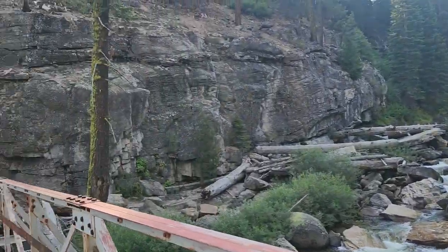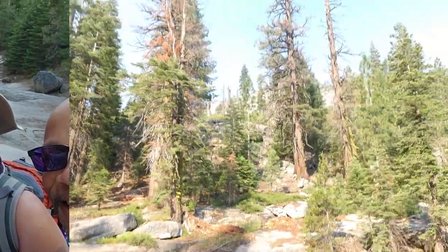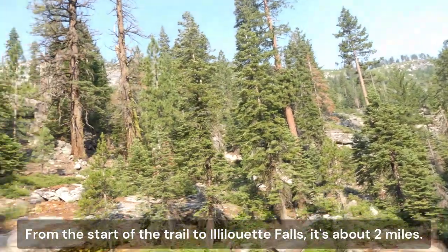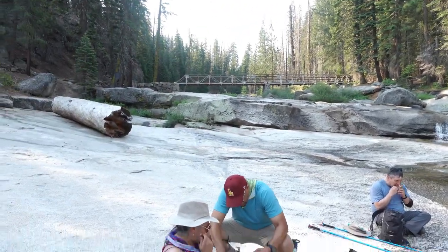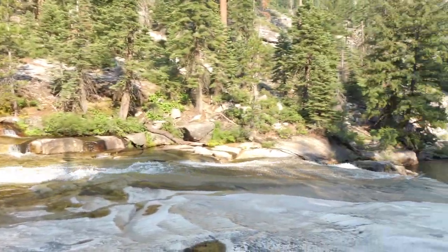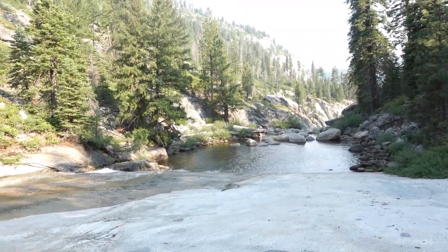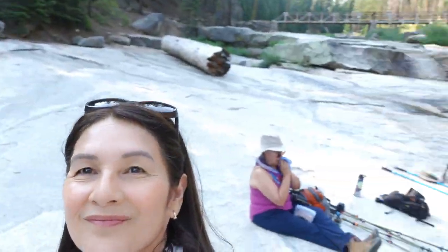Wow. Yeah, that's so cool. And there's Tirso way back there. We came from the very top. We started more or less that direction. We walked all the way, sort of switched back around and down. And then we just crossed that bridge. And now here we are, just having some snacks and filling water bottles and just hanging out at this beautiful falls here. This is Illilouette Falls, on our way to the top of the Mist Trail.